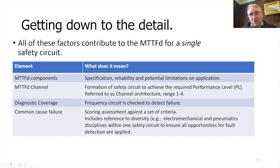Diagnostic coverage. When I've been on the various safety courses run by learning professionals, what's called diagnostic coverage has been emphasized as a very important part of a safety circuit. So if you can visualize that we have a safety circuit in front of us, and we say, right, we're going to stop the safety circuit and send a signal back round to check whether it's failed or not. And the signal comes back, great, we're okay.